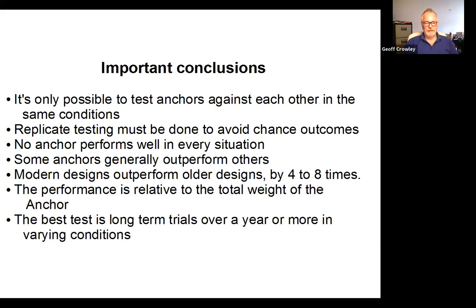Some anchors generally outperform others. By generally, we mean over the average of conditions. Modern designs outperform older designs by 4 to 8 times. Now, this is really quite a dramatic level of performance difference. But then that's typical of technology. If you take a 1960 Morris Minor and compare that with a car of 2020, then it's probably 4 to 5 times less efficient in lots of different ways. And so it is with anchors.